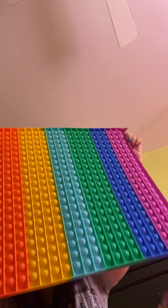So I'm going to give this a 7 out of 10, because it is cheaper made, so the pops don't go in properly sometimes. And because it's just a pop, it takes forever. And then, oh, my fidget spinner, it's just basic. I'll give it a 7 out of 10 because it's fun, but there's only so much you can do with it. It only entertains you for so long.